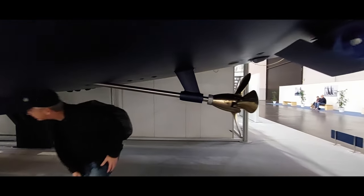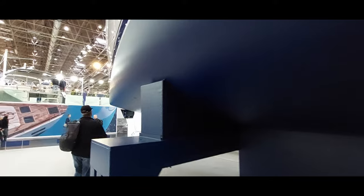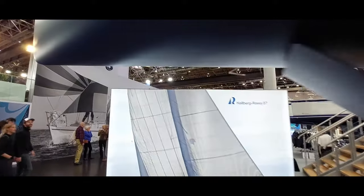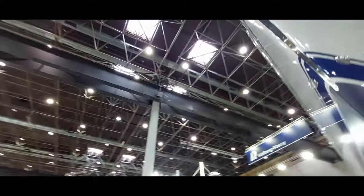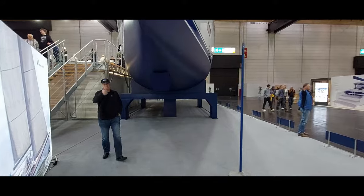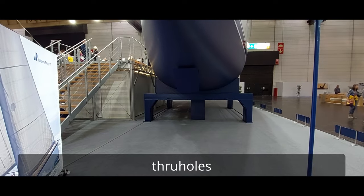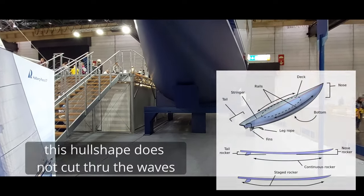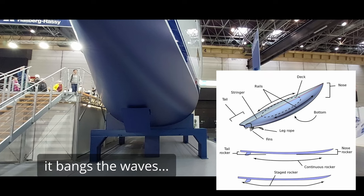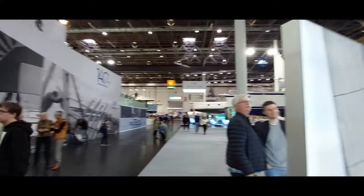So you know what? I bet that's a huge boat, but it's the same problem. The form of the hull is always like a... I counted only 16. And the hull looks like a surfboard. In German, Surfbrett. I think much better, Surfbrett. Okay, next one. Thank you.